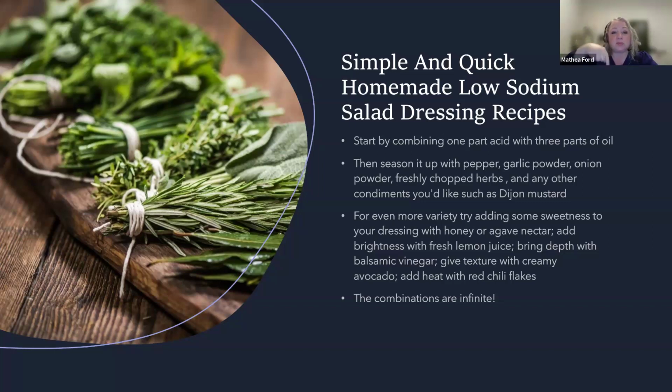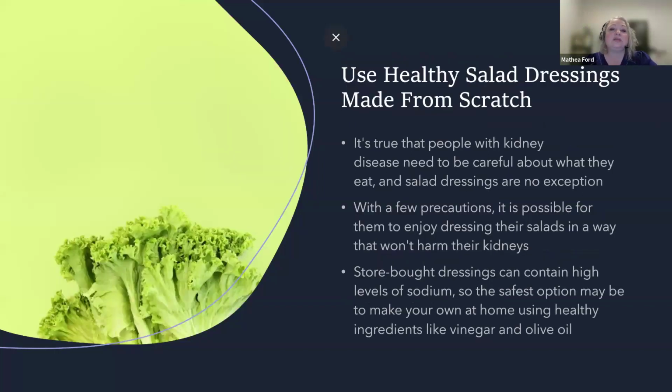And I will link to the blog post where we have over 20 different ideas of ways to combine yummy ingredients that are kidney friendly to make salad dressings at home. Use healthy salad dressings made from scratch is the moral of this story.